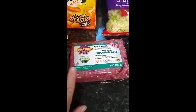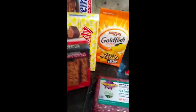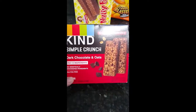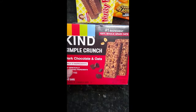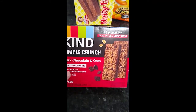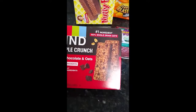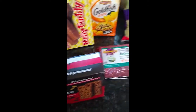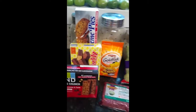Of course, I had to buy the meat. I got some goldfish for the boys. And these were buy one, get one free. I can't eat them because it says it could contain peanuts, and so that's a no-go for me. But they have good ingredients, and so I thought they might like this for their breakfast because they like to have bars like that for their breakfast. And then one likes this, the other boy likes those, and so they needed those for the week.